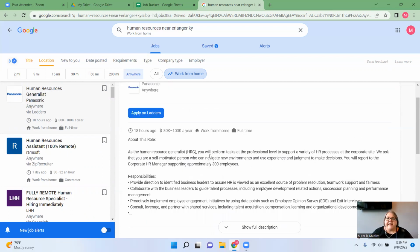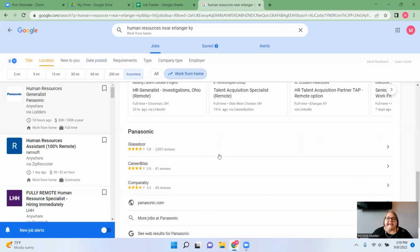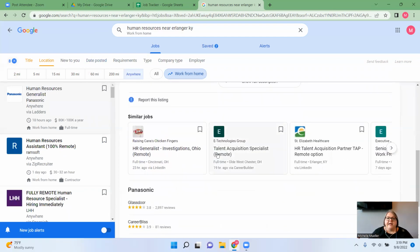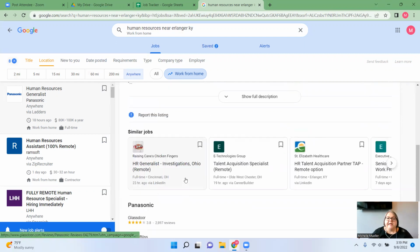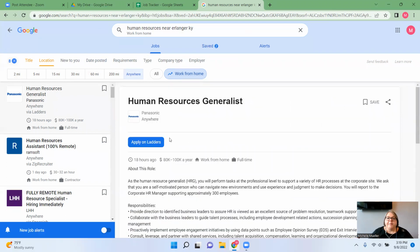Again, you're going to have all that same information. And again, a lot of this is dependent on what Panasonic has provided. Similar jobs. In this case, we didn't have any salary information, but we do have their reviews as an employer and those same 3 links at the bottom. And these are important, not so important, important.